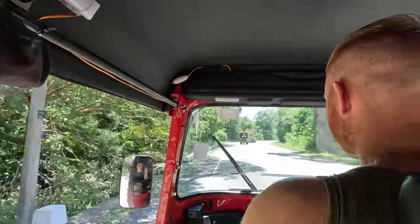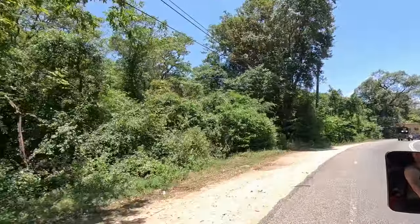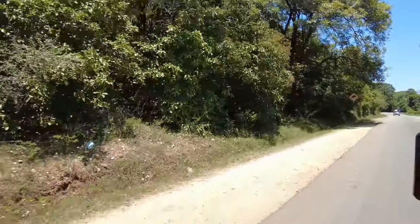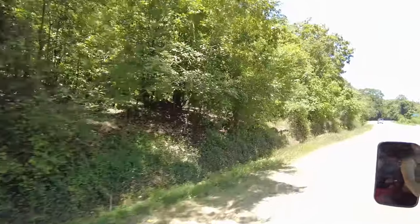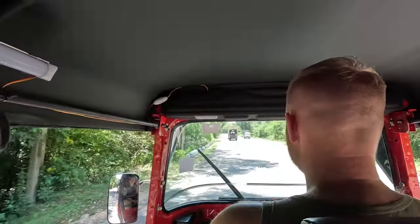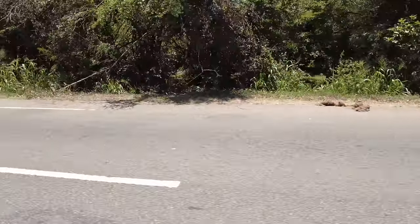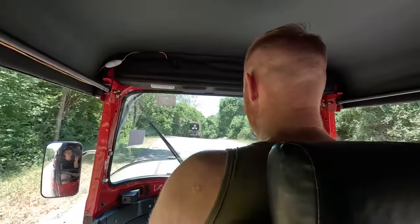We need to be careful regarding elephants. There are a lot of wild elephants here around the area, and we've seen many signs warning people about them, because the elephants can be very aggressive. Along the side of the road, we've also seen a lot of elephant poop. So there are signs of them being here. Yeah, I really wanna see a wild elephant, but we cannot go too close to them.